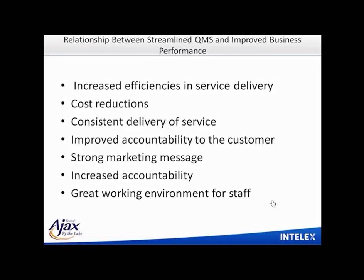Certainly sends a strong marketing message as well as a municipality to say, we want to be accountable. We want to run our businesses in a transparent fashion and be responsible and run efficiently. And I think government a lot of times takes a bad rap that way, and so we try to be the best we can, and this is certainly one tool in which we do that.